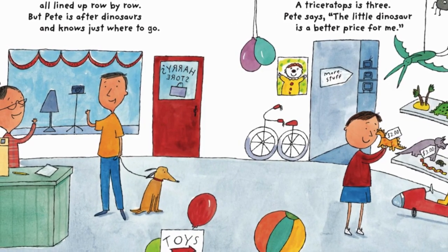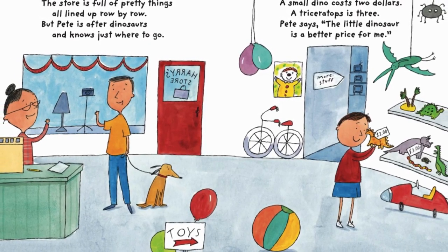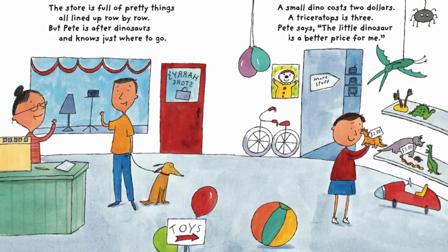The store is full of pretty things, all lined up row by row. But Pete is after dinosaurs and knows just where to go. A small dino costs $2, a triceratops is $3. Pete says, "The little dinosaur is a better price for me."